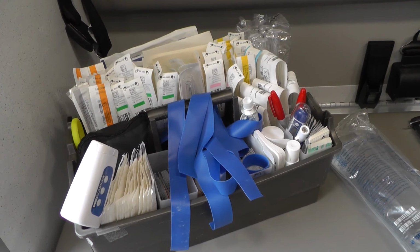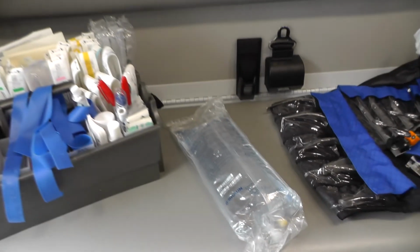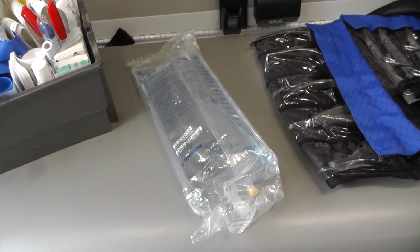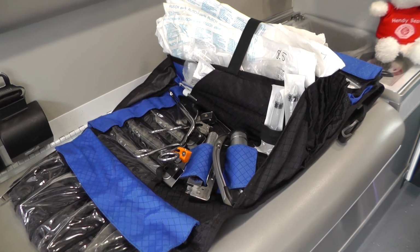Back at Medic 3 again, and we're going to show you some equipment that we use often in the course of treating our most acutely ill patients. This is our IV tray. If we need to start an IV, give you fluids, this is everything we would need to do it. Next to it is a 1,000 cc bag of saline, that's the fluids. Next to that is an airway roll. If we need to put a tube down your throat and breathe for you, everything we need is there.